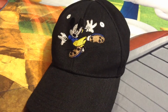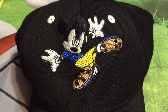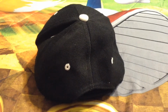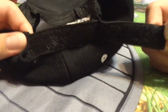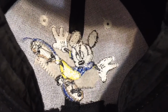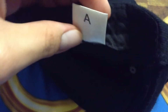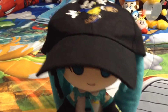Now let's spice it up with this hat! That's right, I own this bootleg Mickey hat. Here's the front of it, and here's what it looks like from the top of it. Here's the back of it, and here's the Velcro part of it. And the inside of it. A closer look at Mickey from the back, and this tag on the back. No copyright info anywhere. Other than that, it's just a hat with Mickey on it.